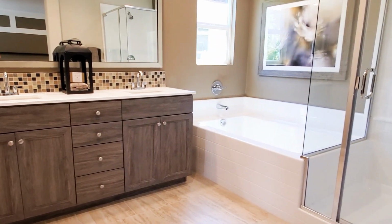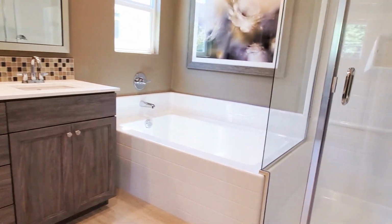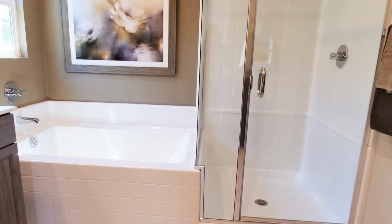The elegant master bathroom has a soaking tub and a shower, dual sinks, a private toilet area, and another walk-in closet.